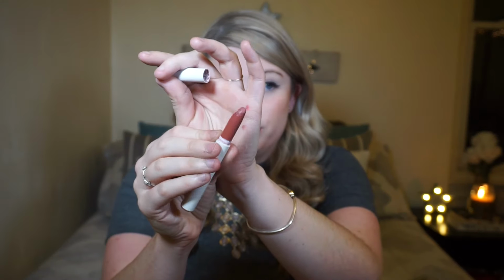My lip favorite to wear to work has been the Matte X Collection ColourPop Lippie Stix in Cami. I've mentioned this before. Mine's broken, so I'm afraid to open it. It's such a beautiful nude color. I'll swatch it right here.